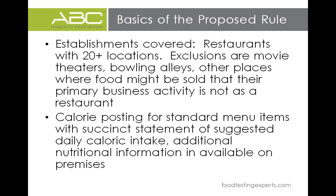Again, what you'll need is the calories next to the entree or side dish or menu item on your menu. That means menus, menu boards, drive-through menus. You also will have to put a statement about daily caloric intake. The FDA has a couple of options of what you can use, but that also has to be on your standard menus as well.